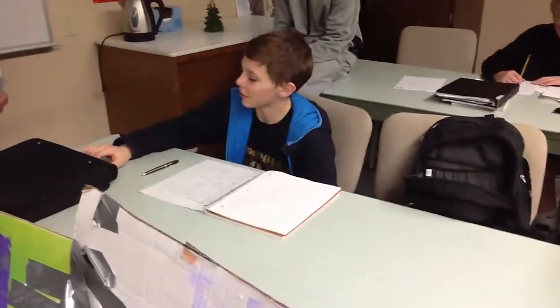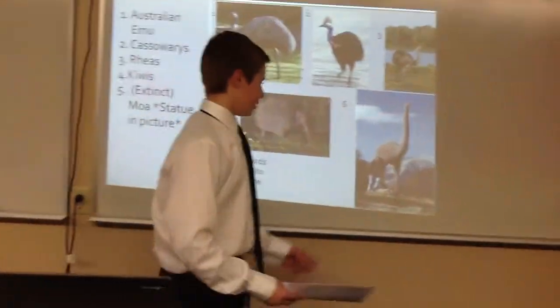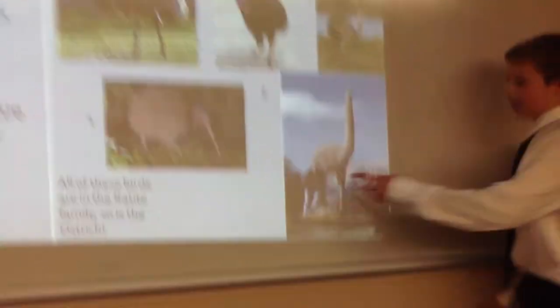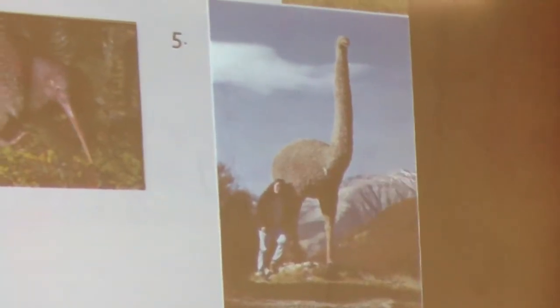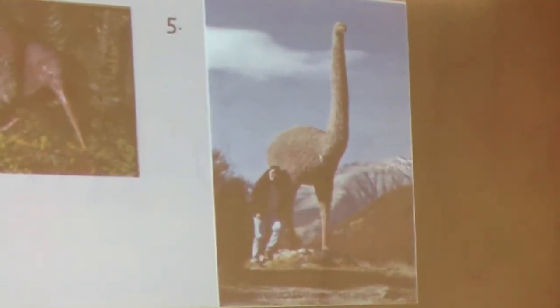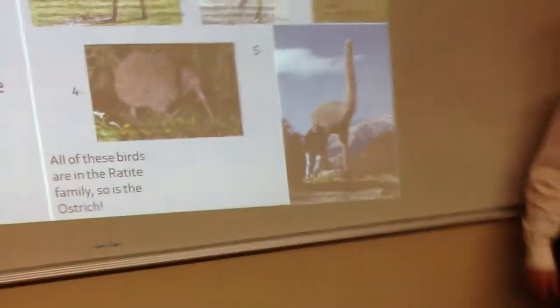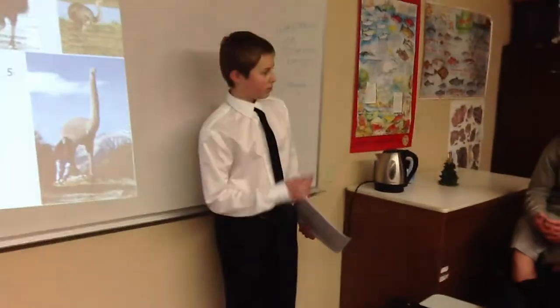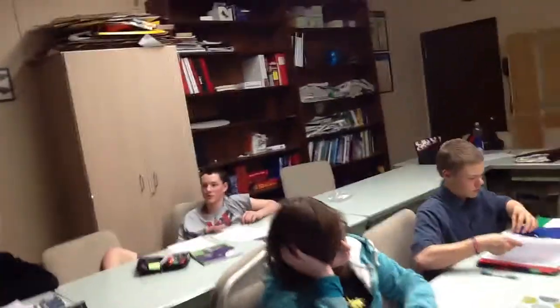What was that moa bird? Oh, the moa? Is that actually real? Yeah, they've found fossils of it. It's 10 feet tall, so this is like, I think, a 5-foot tall guy. So they're like 10 to 12 feet tall, and they were only in New Zealand, and they're extinct now. But yeah, it's an actual bird. Weston, sorry, I was asking if that was like a recent picture, but it says statue and picture on this slide. Yeah, statue.